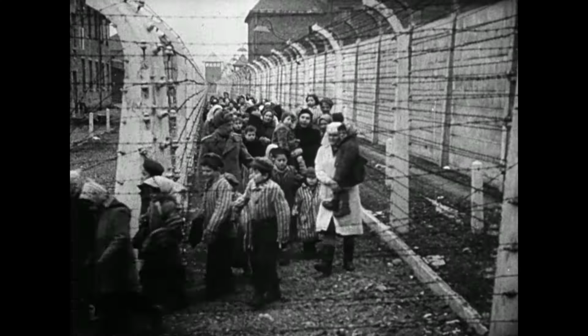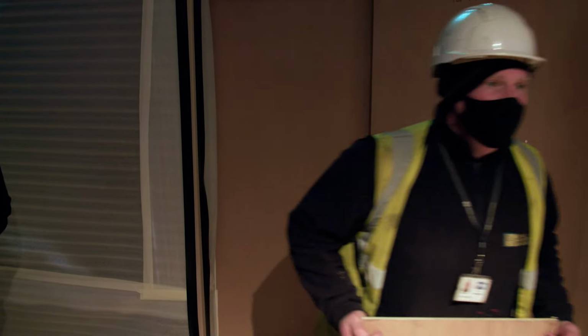Strung with razor-sharp electrified wire, these concentration camp fences would have been unscalable, but anyone caught getting too close to them would have been shot without warning. Should be just like that. Nora's team will use this scale replica to find the correct placement for this symbolic exhibit. They're making it look easy today because it's an MDF model.